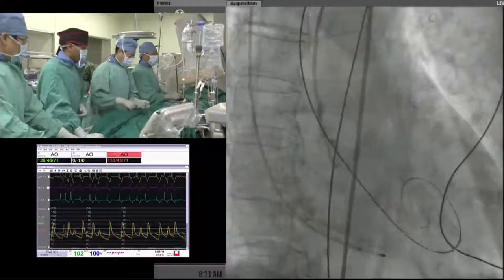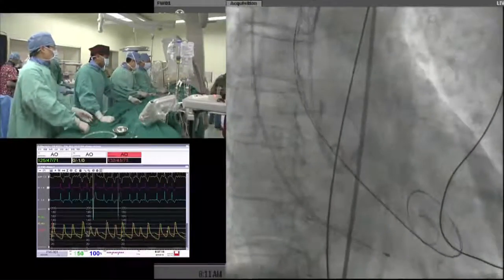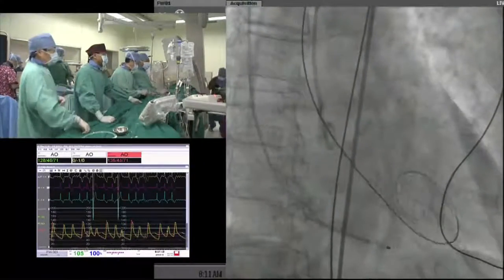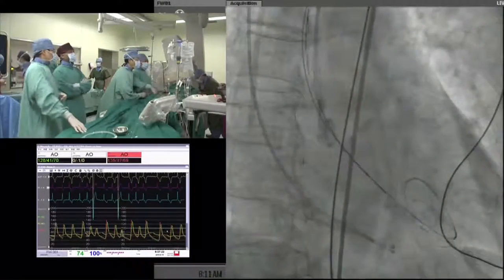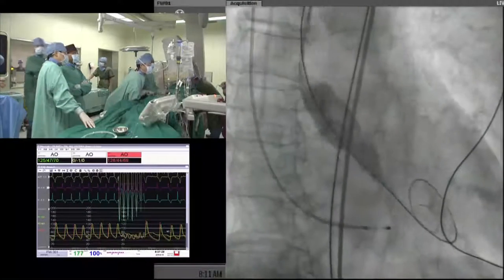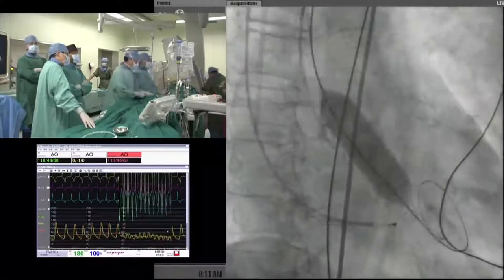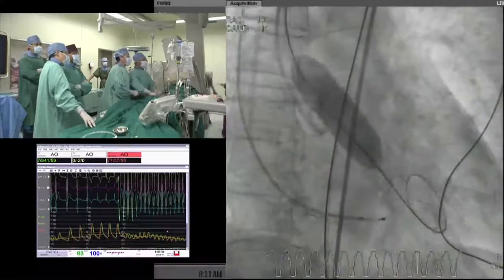So why is it necessary to dilate the valve? Do you do that in every case? Because many people with Evolut and Sapien are not dilating. Yeah. So this is 18.